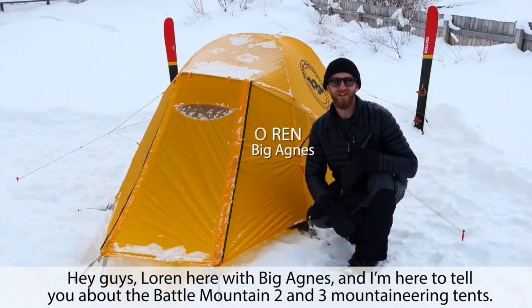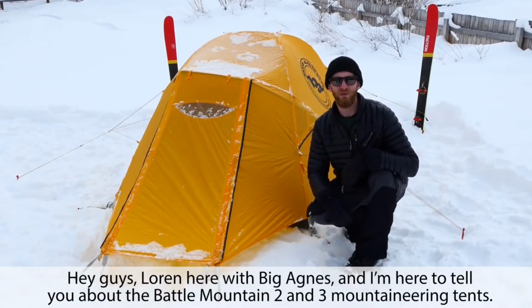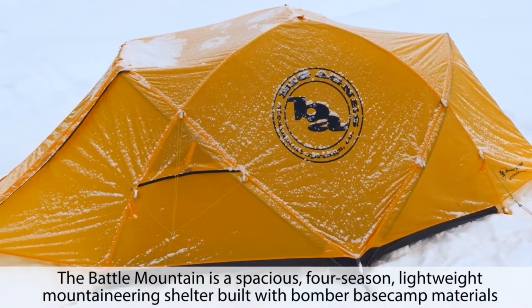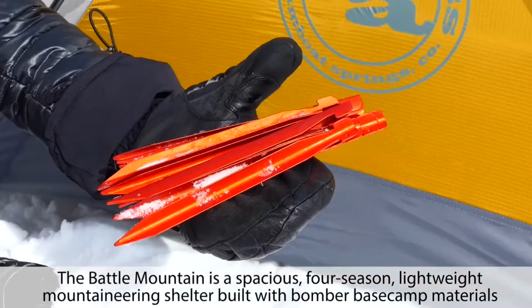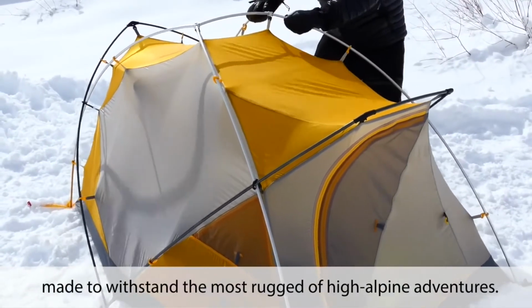Hey guys, Lauren here with Big Agnes, and I'm here to tell you about the Battle Mountain 2 and 3 mountaineering tents. The Battle Mountain is a spacious, 4-season, lightweight mountaineering shelter built with bomber base camp materials made to withstand the most rugged of high alpine adventures.